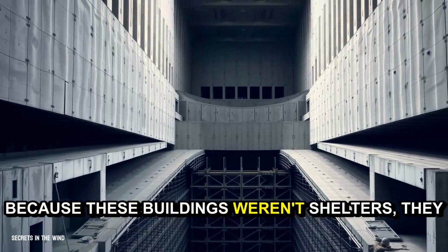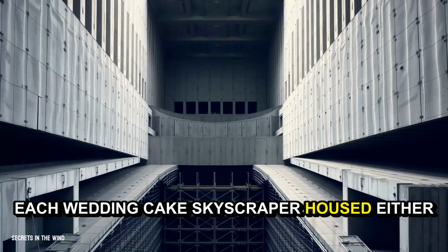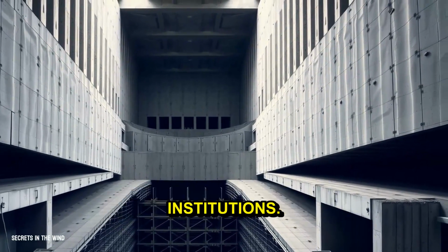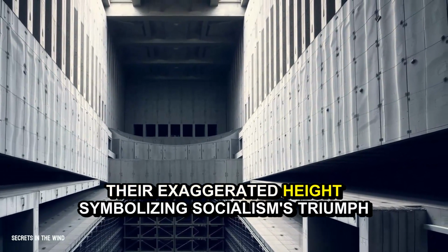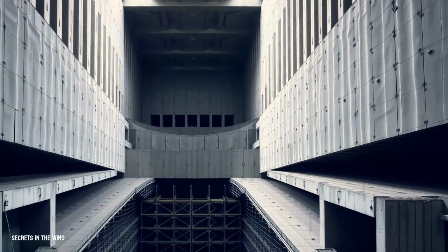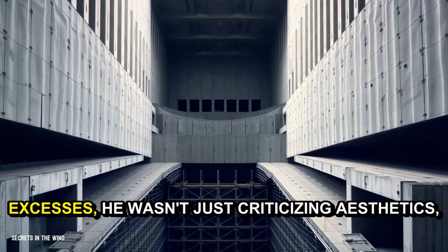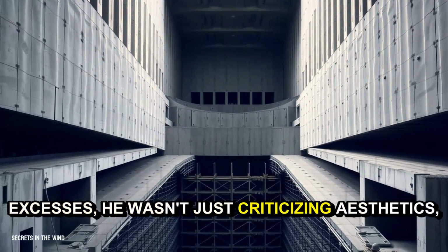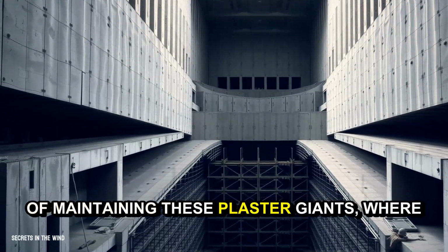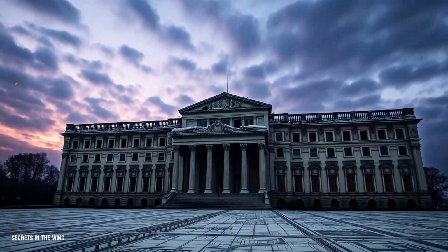Because these buildings weren't shelters, they were billboards. Each wedding cake skyscraper housed either government offices, elite residences, or prestigious institutions, their exaggerated height symbolizing socialism's triumph over capitalist pragmatism. When Khrushchev later denounced Stalin's architectural excesses, he wasn't just criticizing aesthetics, he was exposing the economic strain of maintaining these plaster giants, where ornate lobbies hid buckling load-bearing walls.